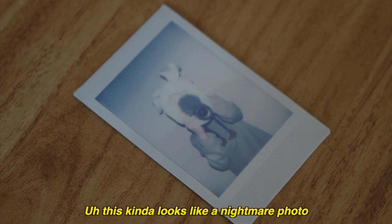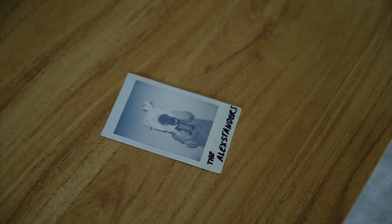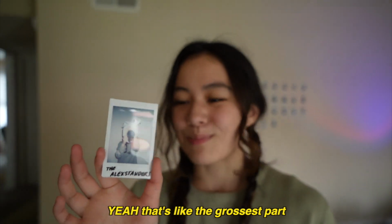This kind of looks like a nightmare photo. Let's sign the... Wow, somehow I fit it perfectly. That looks so good. You guys got your own photo on the wall. Sorry, it actually looks so very creepy. It's funny because your braids are poking out under it. Yeah, that's like the grossest part. You guys are going in the family section of the wall.